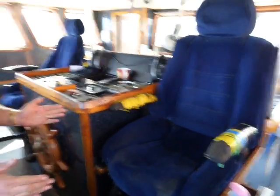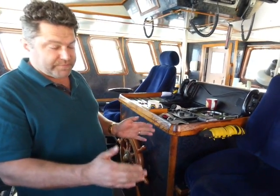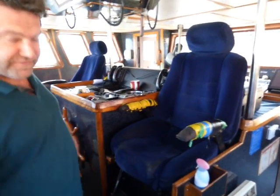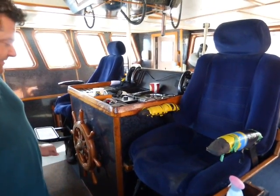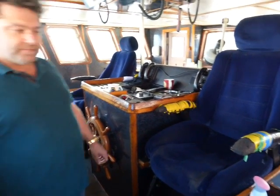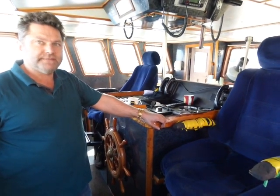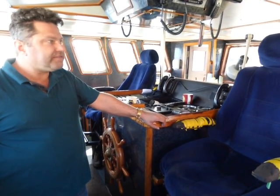Yeah. In January this year, we did take a couple of big rolls when we left port, and this panel did fall off, and the chair actually did end up on the floor. So we have had a few rough days this winter. How old is the boat actually? Built in 95 at Bucky. But she was built for fishing.